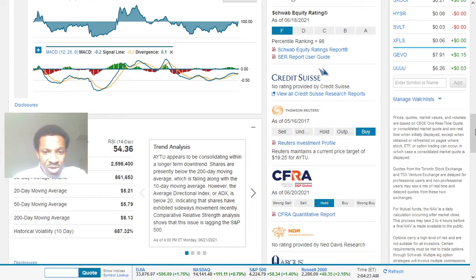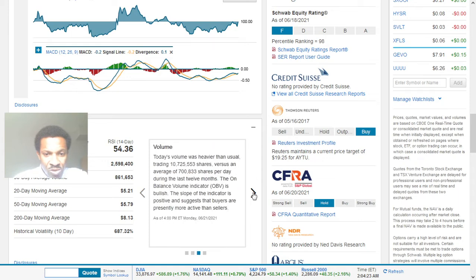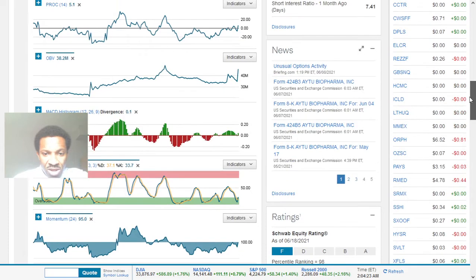Shares are presently below the 200-day moving average, which is falling along with the 10-day moving average. However, the average directional index is below 20, indicating that shares have exhibited sideways movement recently. It's lagging the S&P 500. It's strongly bullish according to its momentum. The volume was heavier than normal for that session, trading 10.725 million shares versus an average of 700,000 per day. So we have a heavy volume for one session.